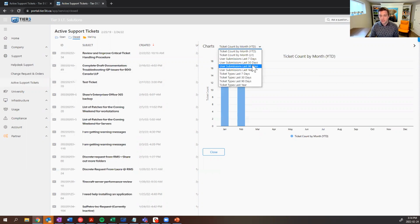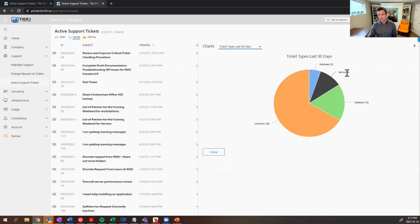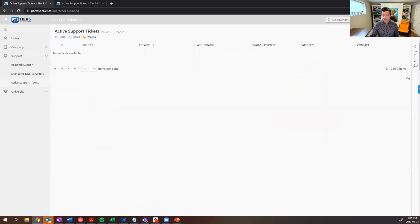I could look and see over the last 90 days who on my team has submitted the most tickets. And I go, oh, okay, Aaron's put 4 in and we've had 42 come from other places. And I could also look at the ticket types. So are they software related? Are they service, so that would be like internet provider? Are they hardware related? This is information that will be available to the administrators. For the regular users, they don't get to see those charts.